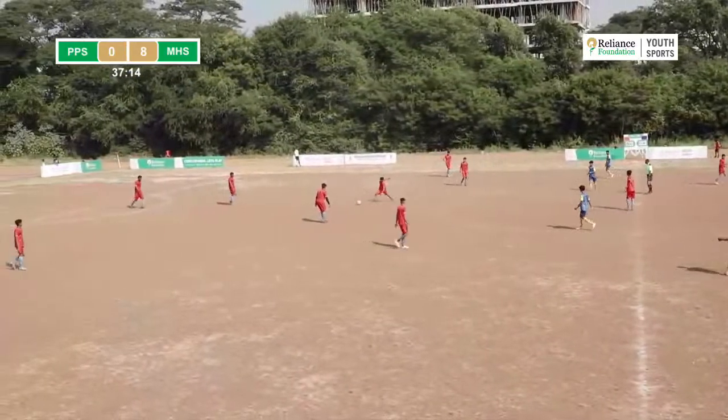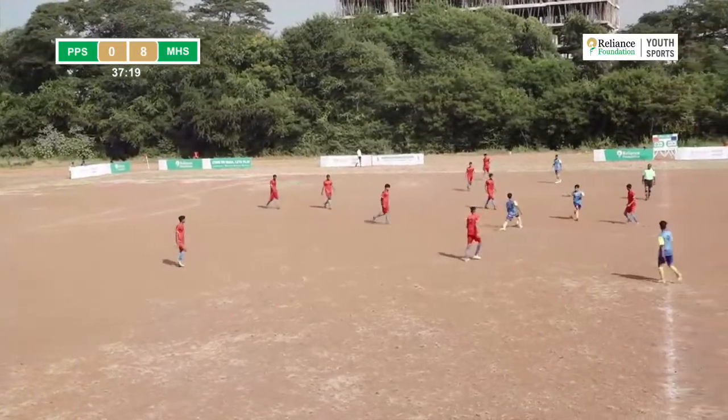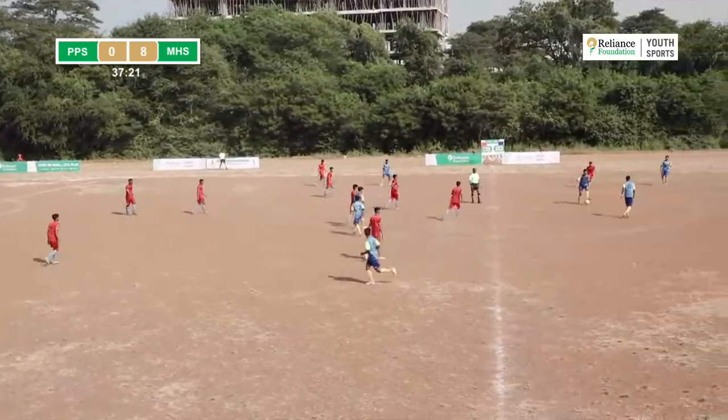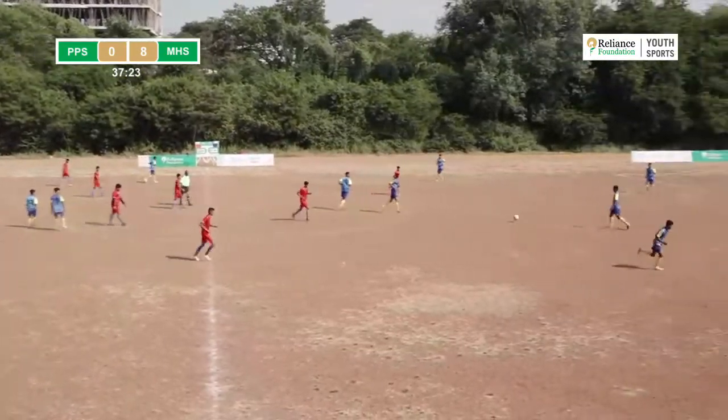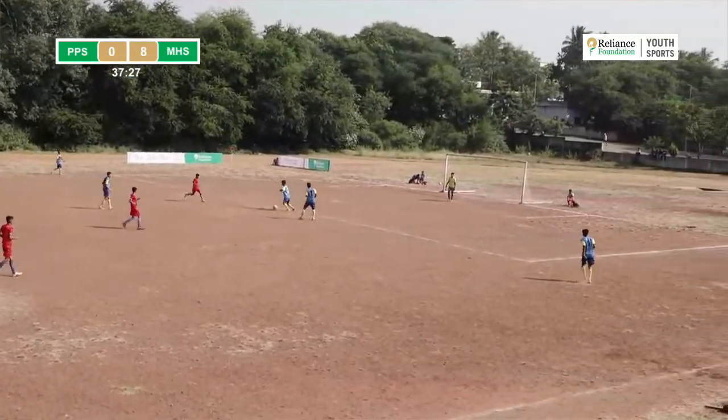The referee says play on, and we begin the next goal. After the 8th goal, it's 8-0 to Maharashtra High School. They don't seem to get tired of scoring goals. They're just going on and on and on, and that's really good to watch. And the thing is, they're also sticking to the fundamentals.